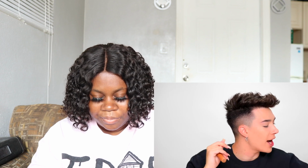Next step. Now it's time to contour. Normally I do use my Anastasia powder contour kit, but I really do feel like that was going to be a mistake since it's not going to go very far. So I am going to be strategic and use Shape Tape concealer as my contour today. So I have to be careful. Ooh, in the nose too.